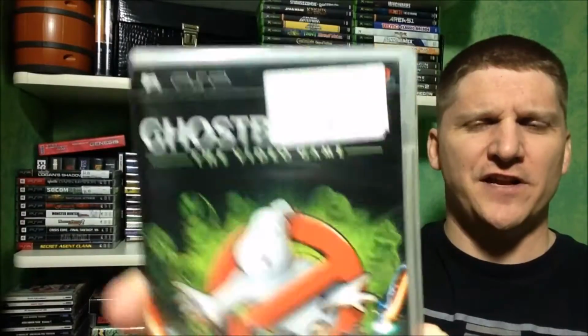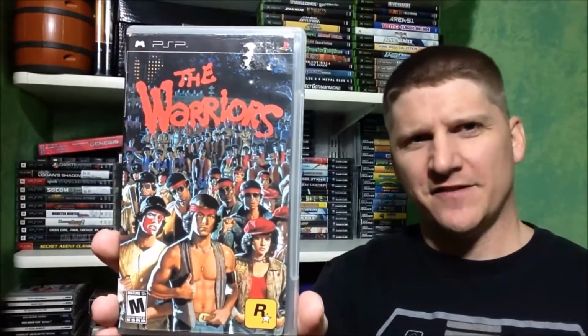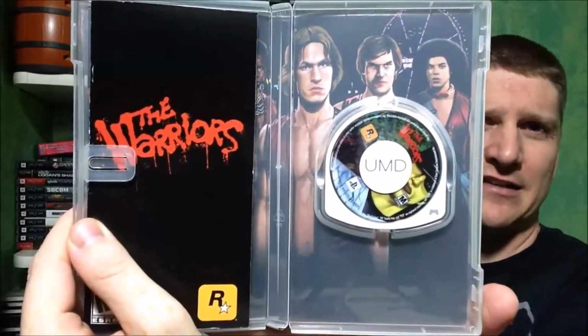All right, the last two games here, the most exciting games of the lot. First one is Ghostbusters, the video game. Complete. Definitely want to try that out. I love the Ghostbusters. The last one here, the cream of the crop, The Warriors. Now, I think that this game is pretty much valuable on any system that it's on. PlayStation 2, original Xbox, whatever. That one is complete. The UMD's in really nice condition. The manual's not bad, so definitely excited to have that. That's one I'll probably hold on to.